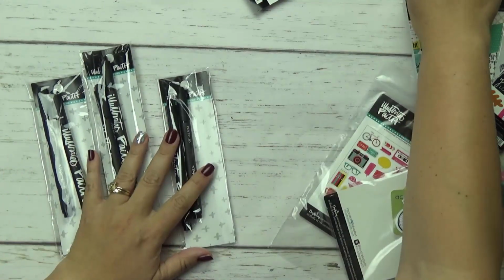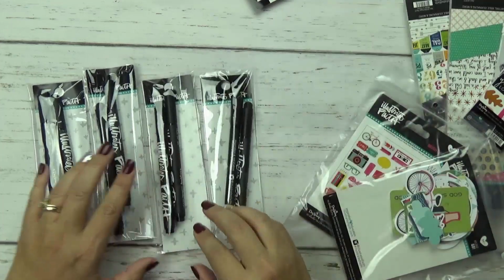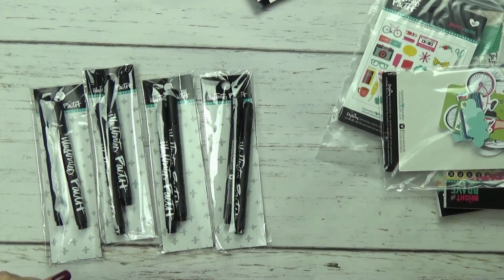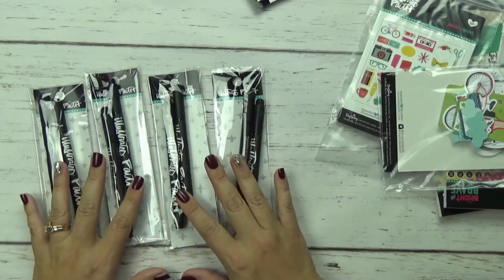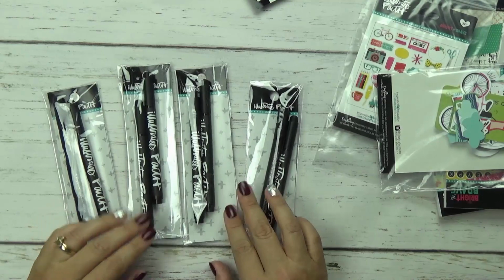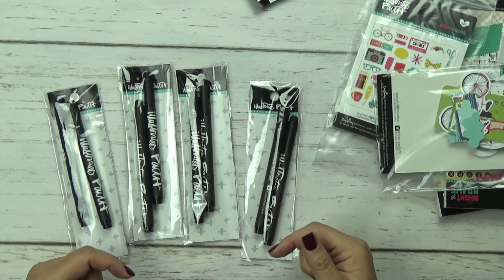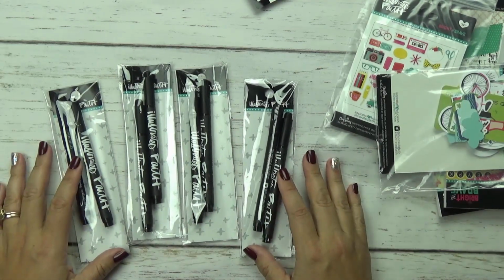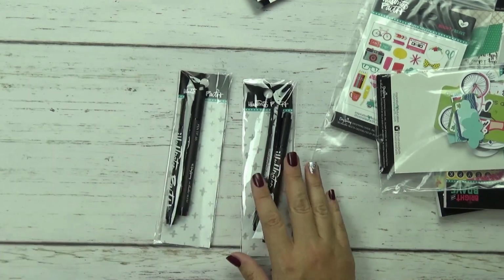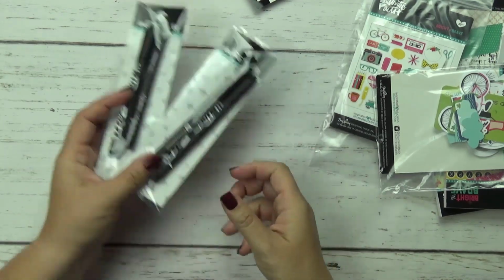Okay. So these were such a good deal that I purchased 4 sets. They're normally like $7 each, and during the sale, I think they were $3 each, plus 25% off or something like that. Real close to cheap, like super cheap. So I bought 4 sets. 2 of them are for me and 2 will go in the giveaway box.